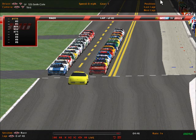So here we go. We're getting set for green flag racing here. And so first to get the command to start the engines here for the Winston Open at Charlotte.